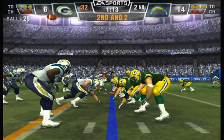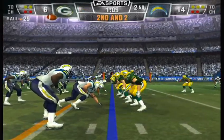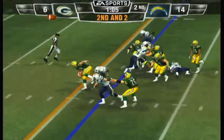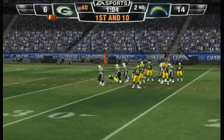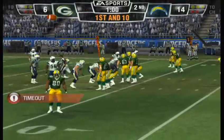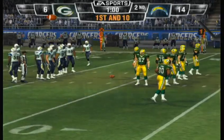Watch screen. Nelson, the man in motion. They hand it off. Play fake. He's going to take off. They'll hurry back to the line. Green Bay calls a timeout, and they'll have one timeout left.